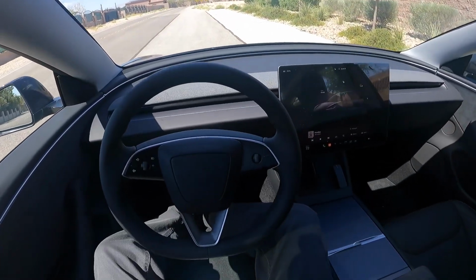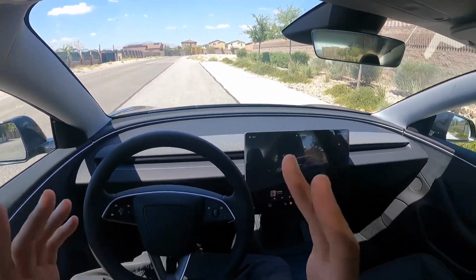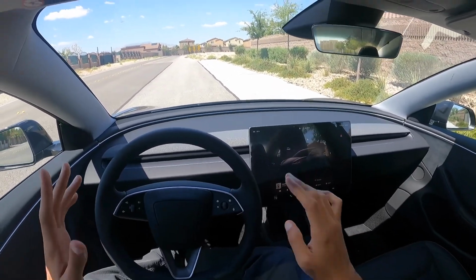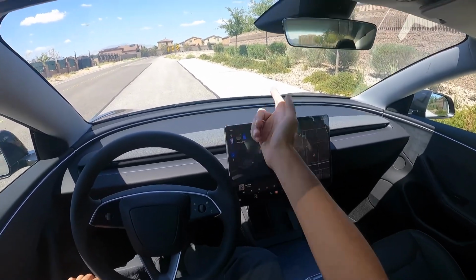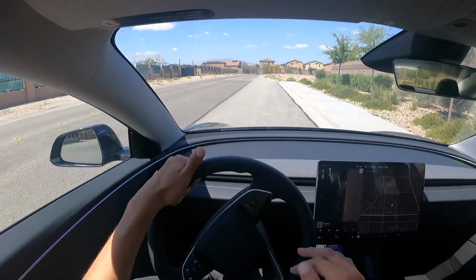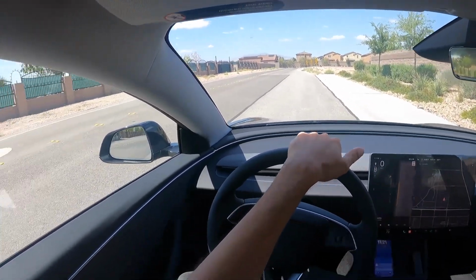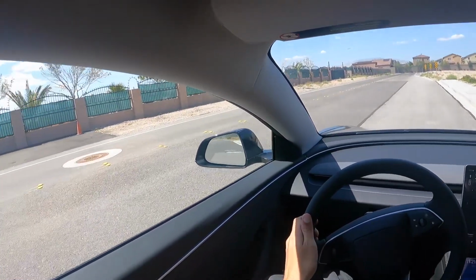All right, guys. For this last part of the video, I'm gonna go over a few more points with you, and it's all gonna be in relation to the way the car drives and stuff like that. So just put your foot on the brake, it pops up the gear shifter, slide it forward, now we're in drive. And let's make a U-turn. That's one of the things too. Check out this U-turn radius, right? No one's coming. Look at this.